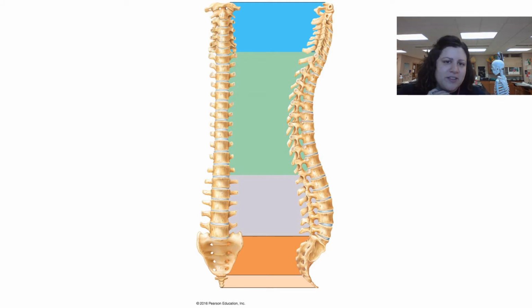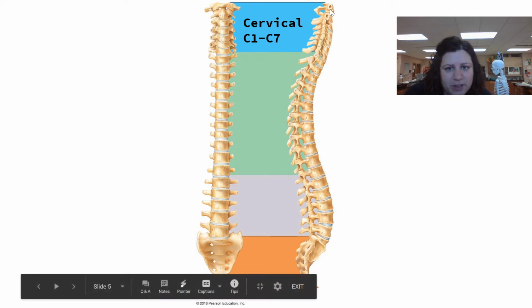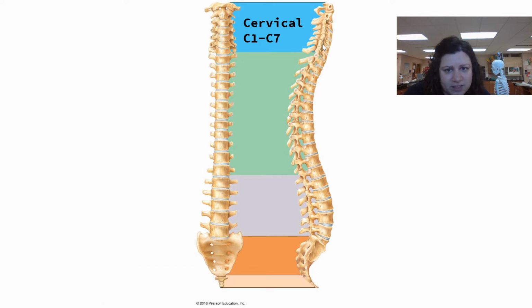The colors on this image represent different regions of the spine, and you might remember them from when we talked about anatomical terminology. Top region is the cervical spine. Cervical means neck, and if you remember, the cervix is considered the neck of the uterus, which is why our actual neck also gets described as cervical. Each of the vertebrae are numbered. So this one at the very top would be C1, C2, C3, C4, C5, C6, C7.